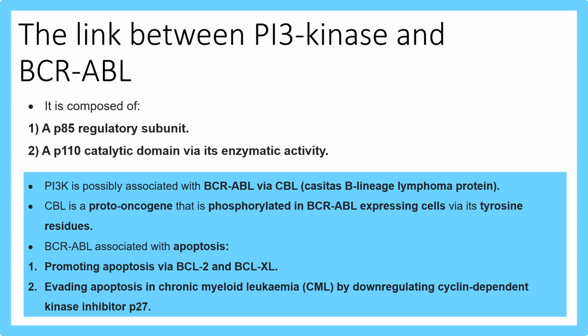So BCR-ABL is associated with apoptosis. How? It can either promote or it can evade. If you want to promote apoptosis, it can be done by the BCL family of proteins, more particularly BCL2 and BCL-XL. Now, to be able to evade apoptosis, which is one of the core hallmarks of cancer, especially in disease states of chronic myeloid leukemia, there is a downregulation of an inhibitor called P27. What it does is it inhibits the kinase so there will be less phosphorylation taking place.